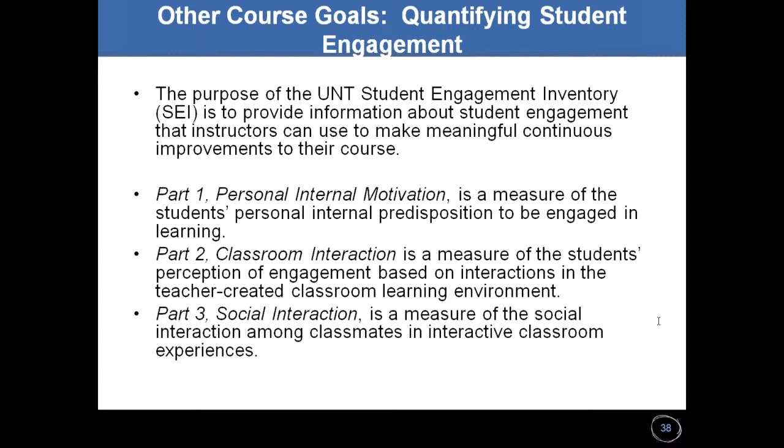Some of the other things we're working on in the course: I mentioned that we're trying to quantify student engagement. There's a lot of anecdotal evidence out there that engaged students perform better, but there aren't any quantitative measures of that. So we're working, and this is the NextGen program, and Ron Caraveau specifically is working on developing an instrument that can quantify student engagement. We would expect the results, especially for this course, to score very highly in terms of student engagement, because that's 100% of their in-class time.